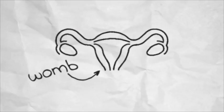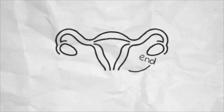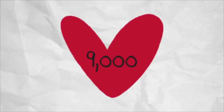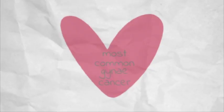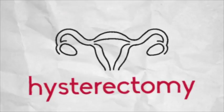Next up, we have the womb. Womb cancer can be referred to as uterine cancer, the medical name for the womb, or endometrial cancer when it's within the lining of the womb. More than 9,000 people in the UK are diagnosed with womb cancer every year, making it the most common of the gynae cancers. It is often picked up at an early stage, meaning that a hysterectomy, which is surgery to remove the uterus, can be enough treatment to get rid of the cancer.